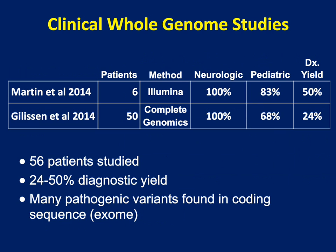In comparison, clinical whole genome sequencing is relatively new. And there were 2 studies in 2014 looking at clinical applications, and I've summarized them here. So in comparison to exome sequencing, there are only 56 patients that have been published on, and the diagnostic yield is not higher. It's about 24 to 50%, so it's a significant amount of overlap to exome sequencing. Importantly, many of the pathogenic variants which were found by whole genome sequencing are coding variants. And so presumably these would have been detected by an exome test.